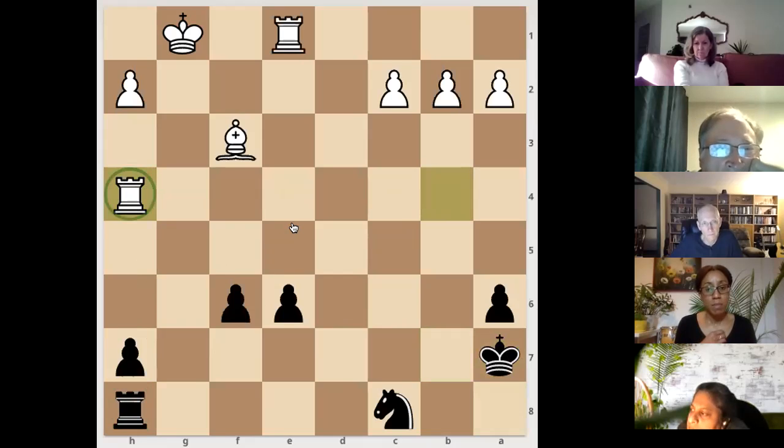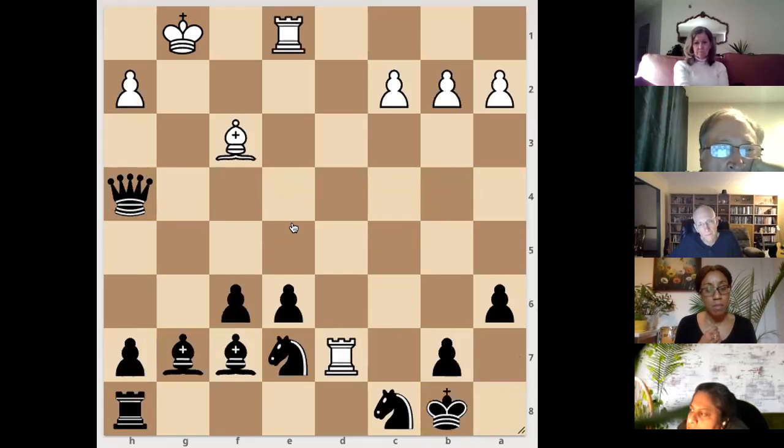All right? Everybody see that windmill pattern? So once you get the pattern down, it's pretty easy to see. Okay, so let's go to the next one.